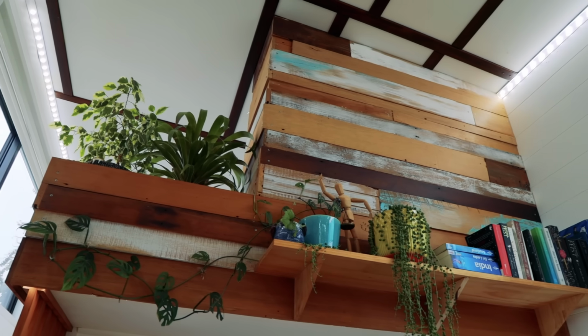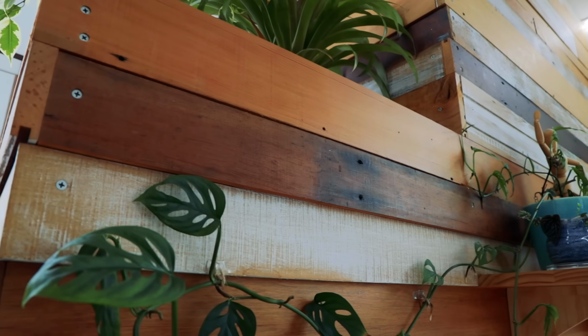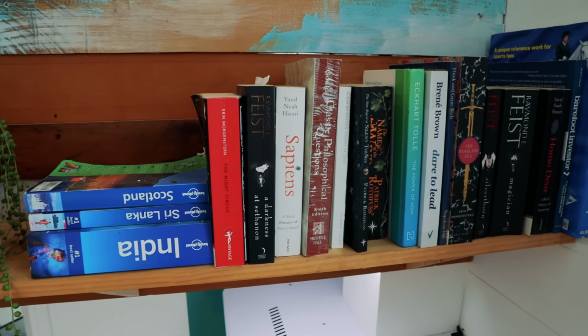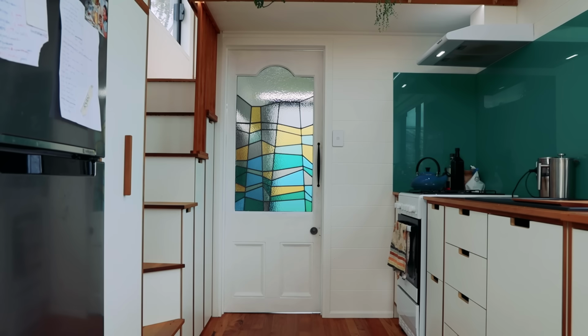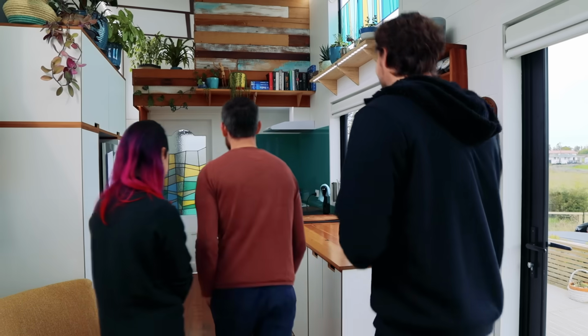Likewise, I especially like what you've done with the feature wall there. Thank you. Yeah, that's all the offcuts from our flooring. And so we used those and painted parts of them and stained them different colours and put in some of the same colours that we've got around the house as well, and created a feature wall. So we've got one here and one in the bathroom. Very funky. And then I'm guessing behind that beautiful stained glass door we have your bathroom. It certainly is. Shall we check it out? Let's check it out.